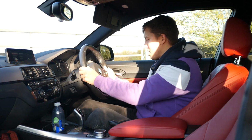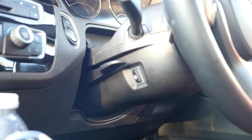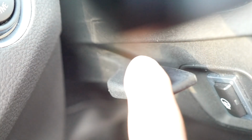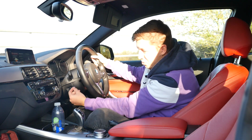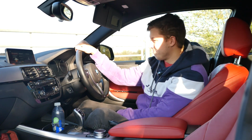It's just a little bit annoying that everything's all nice and heated and electric, but then you've got this big, horrible plastic lever, which is the only way for you to adjust the wheel. And on other BMW models, there's a nice little button here that you can pull, push, twist, whatever, and it's all electronic. Slightly annoying.